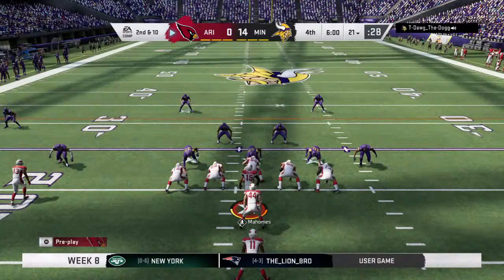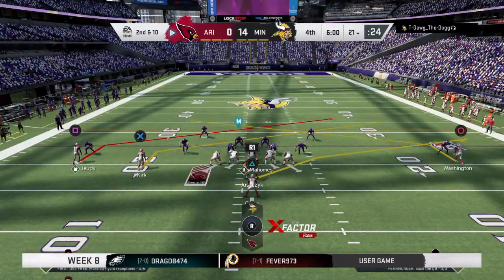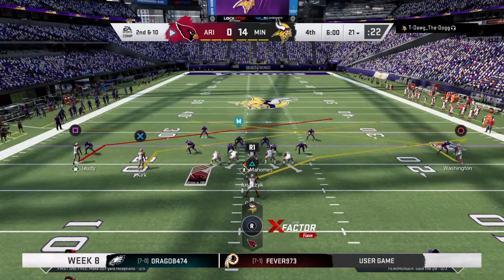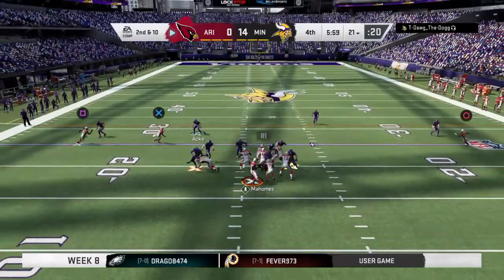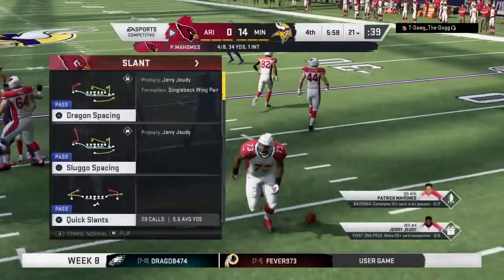So after the run for no gain, here's second and 10. Let's pick it up. It's out of time, guys. Out of time. Let's get off the field. Throwing now is Mahomes. And he rifles one incomplete.